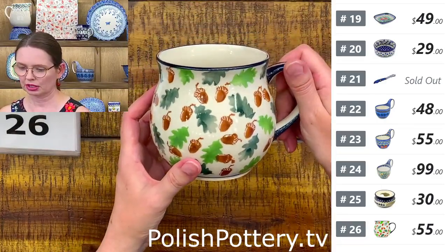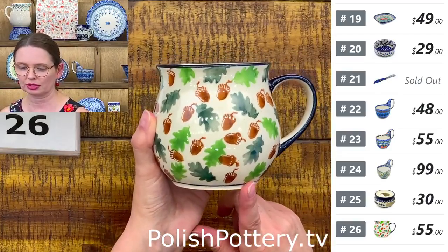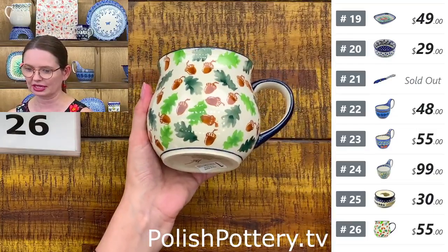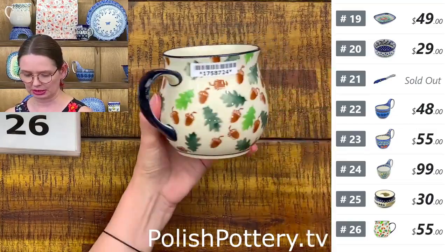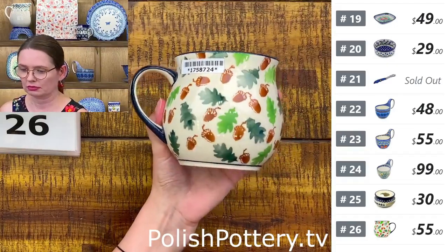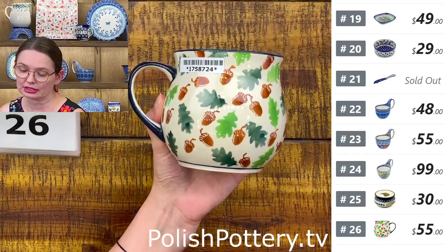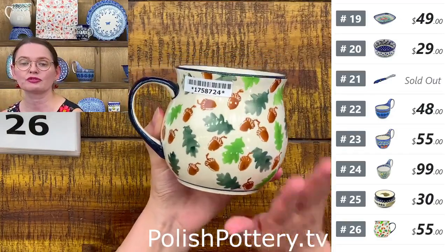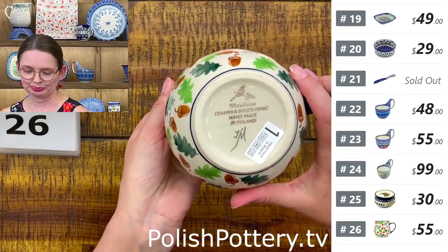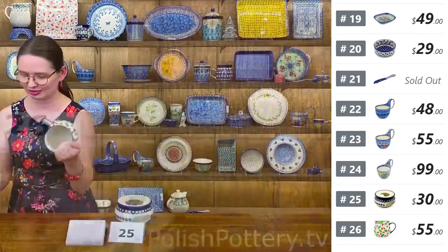Bartek, can you make a note for me to check the capacity of number 26, because it does not look like 16 ounces to me. I'm thinking it's 19 ounces, but our system says 16 ounces. So I don't know what to tell you, because I think it's bigger, but the computer says 16 ounces. So let's go with 16 ounces. $55. This is Mariana from Bolesławiec. Number 26.